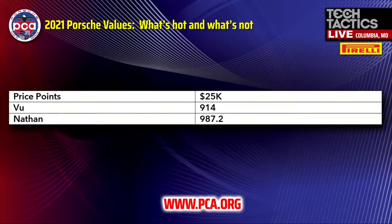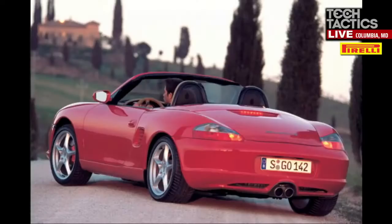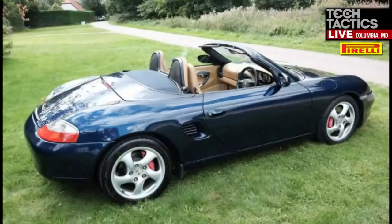So you picked a Boxster, but did you pick a particular Boxster? I picked an '03 or an '04 Boxster S. So very much the same car, just trimmed a little bit different. And you absolutely can buy that car for $25,000 because, in fact, when I stop vacationing so darn much, I'm going to list an '04 Boxster S for sale.